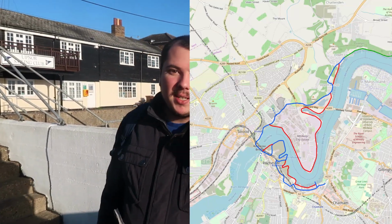So today's walk takes us through the rest of Upnor, or the majority of Upnor really, past Upnor Castle, the Medway Bridge, cross over to Rochester. We're going to take a tiny detour to look at Rochester Castle and finish off our walk by walking to the Chatham waterfront bus station.